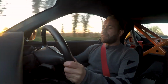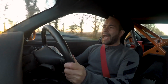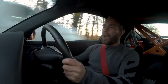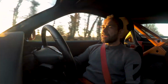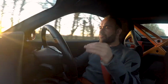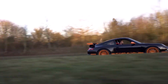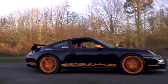The red line goes up to 8,200 RPM, and you can't ever really get to that red line on the road. I've been driving this now for a while, and I can't get up to that red line because you run out of space on the road. So it's really intoxicating, though, taking it all the way up to the red line. It's really, really fun.